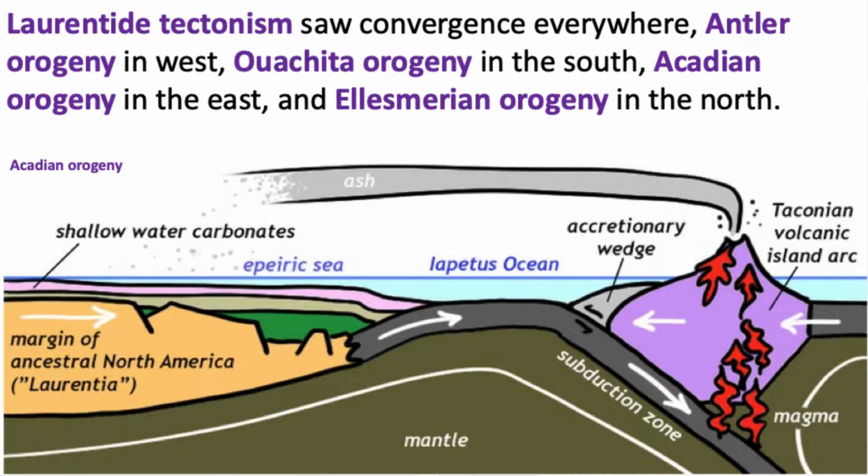Now in the north, Siberia was up there, but there was a collision still, and that was called the Ellesmerian orogeny. And in the south, that's where we have Arkansas, right? Part of the mountains in Arkansas would have begun to form during Devonian time, and that's called the Ouachita orogeny. And in the very far west, in places like Nevada, there was another collision going on with another island arc, and that's called the Antler orogeny. So we have all these orogenies going on at this time.